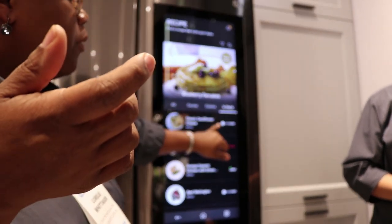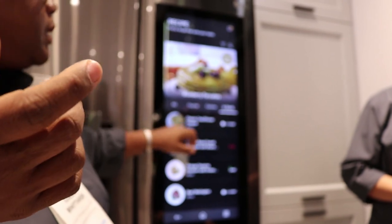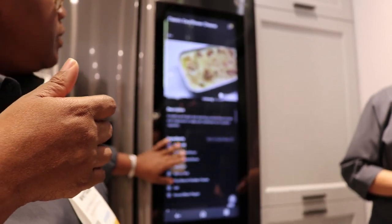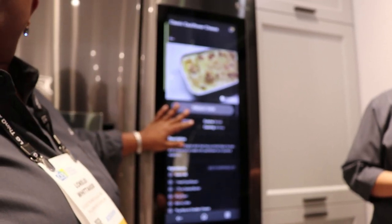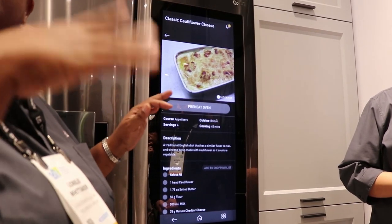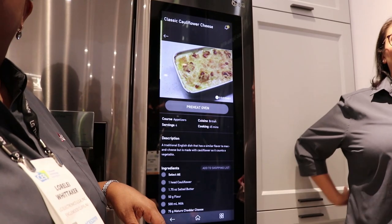And we already have a partnership with Side Chef, drop it in. So let's say I'm going to make this classic cauliflower cheese. It tells me everything that I need. And then because you bought this, of course you bought the smart range. And then I can go ahead and tell it, start preheating my oven. Okay. And then I can start cooking. And then as I'm done preparing, I can put it in my oven right away.